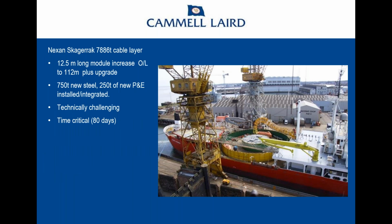I just thought I'd step into a few examples now of what we do on the shipbuilding side. And this was quite a neat little example where a cable layer, the Nexans Skagerrak, was brought in for a 12.5 meter extension. You can probably just see the yellow circular, horizontal field in the middle of the ship, which is where the cables lay. And this is just about where they wanted to cut the ship in two to insert a 12.5 meter long module. The key here was that this project had to be delivered within 80 days.